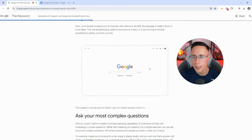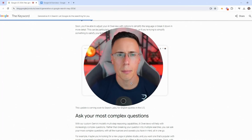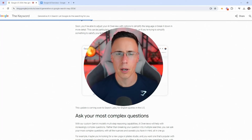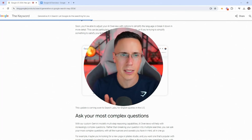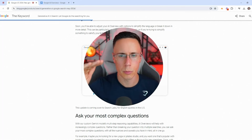But getting to the point, if you are a B2B business, how will this impact you? Well, in my opinion, if you're a B2B service or B2B tech company, then anyway, when it comes to SEO, you should be thinking about a bottom of the funnel, upwards approach.